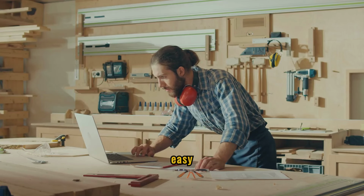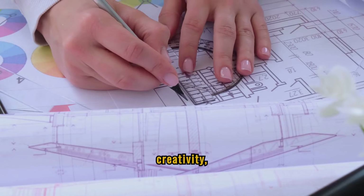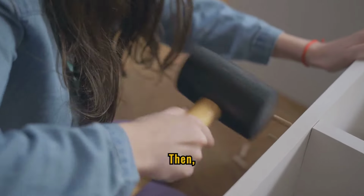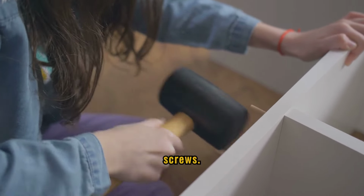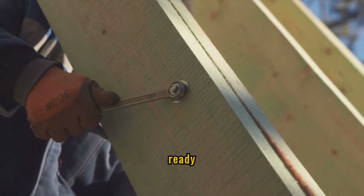These materials are easy to find at any hardware store and won't cost much. With just a few tools and some creativity, you can create stunning floating shelves. To start, measure, cut, and sand the boards to your desired length. Then, mount the brackets securely to the wall using the drill and screws. Finally, place the wooden boards on the brackets, and your floating shelves are ready to use.